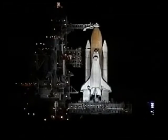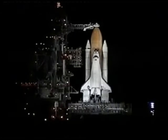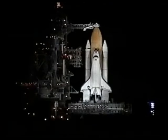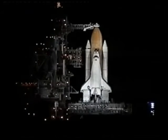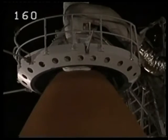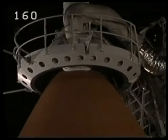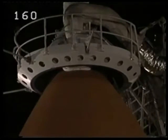Everything continues to look good. We're at T-minus 3 minutes and counting. All is going well for launch this evening of the Space Shuttle Endeavour on mission STS-97. Go for LO2 pressurization. Tonight's launch is expected to be visible to most of the southeastern coastal regions of the United States. And we are completing the purge of the shuttle main engines at this time.